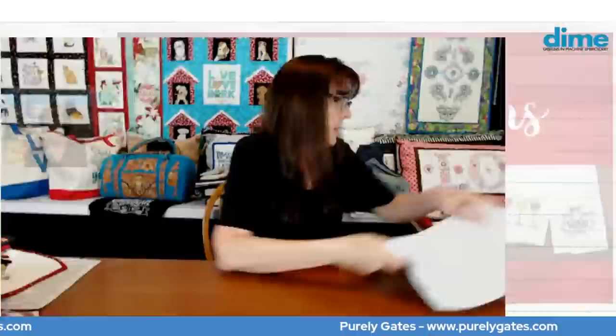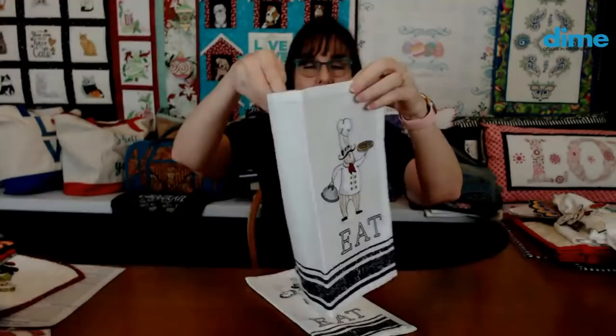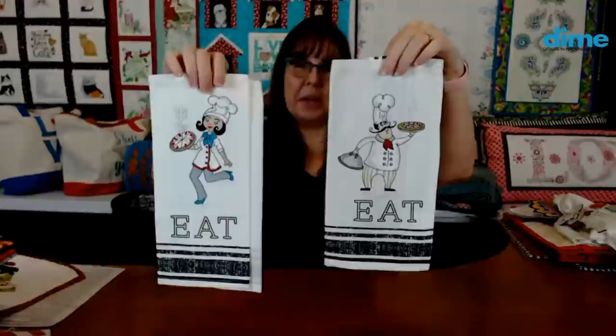Another item I got at Hobby Lobby. These are placemats, and they already had the word eat on them. So you just fixed that up because it was pretty boring with just that word eat. Yes, and the placement of that was just too convenient. So Mylar chefs too.